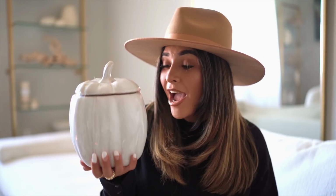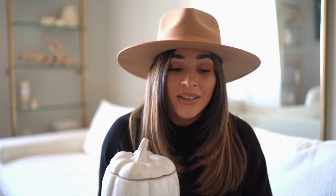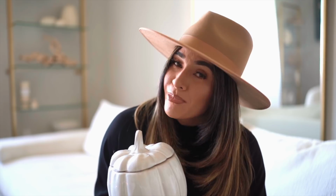Okay, so starting off with Target, let's start off with good old pumpkins. Now, these guys I picked up last year. I thought I had kept them, but I guess I didn't. I got rid of them. They must have gotten scratched or ruined during the holidays, so I picked myself up a brand new one.